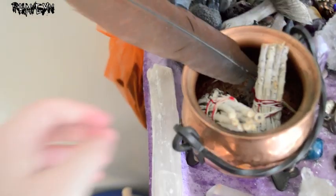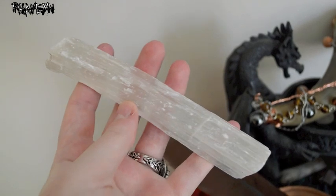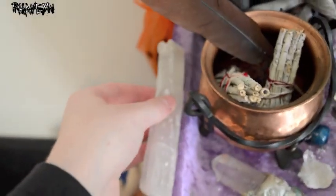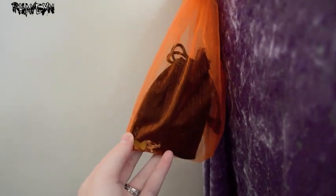And then next to it I have, let me just zoom out a little bit, this piece of selenite. That just sits on the side there because I'm really running out of room and I need a bigger altar. And then over here, hanging off of this dragon on the side, I have a little spell pouch. I think this is actually 2 spell pouches, but it is Smite Thee ×3, from when I was having a bit of trouble with negative energies and entities hanging about the place. And as soon as I got this, it all calmed down really quickly, which is good.